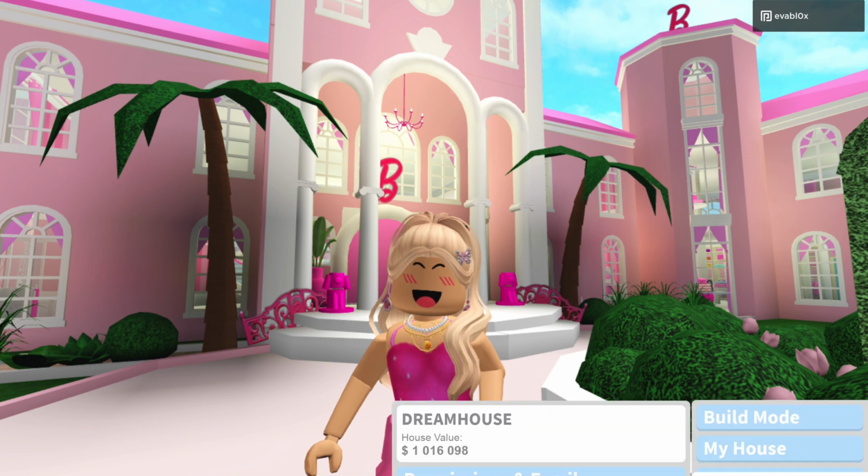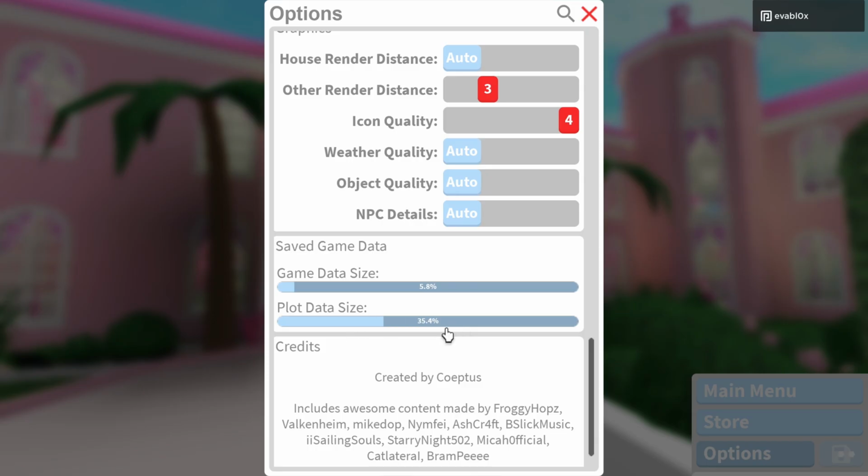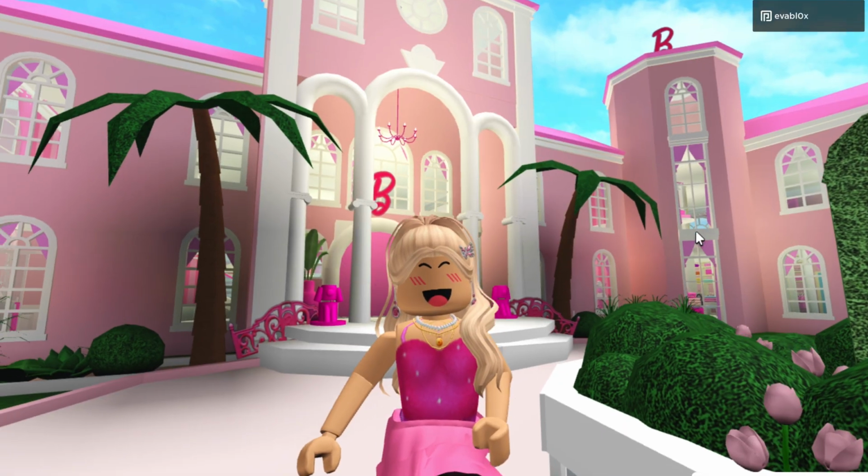If anybody was wondering, this house is worth 1 million and the plot data is 35.4%.